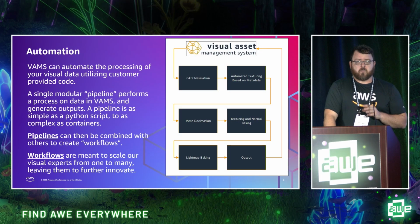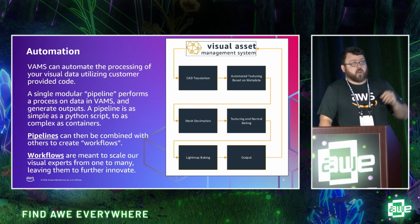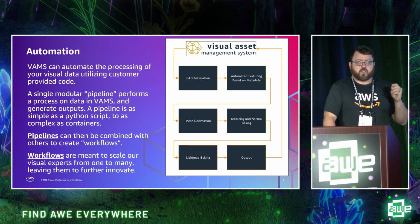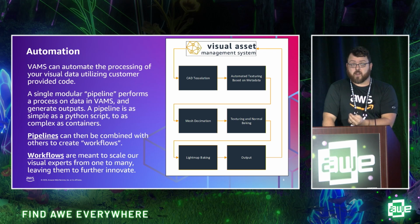Now, you heard me talk a bit about transforms. Well, we call those pipelines. A singular pipeline is what you see here. And we use containers to perform basically complex or simple conversions. And utilizing VAMS today, you can string containers together to basically take an output, such as a CAD conversion to glTF. Then you can tessellate that file. Then you can optimize, light baking. You can script the entire interface.